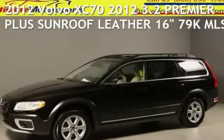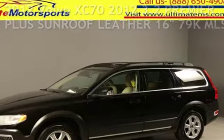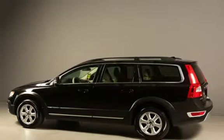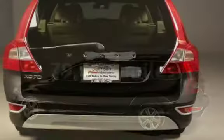Presenting a pre-owned 2012 Volvo XC70. This four-door wagon has a six-cylinder, 3.2-liter i6 engine, with front-wheel drive, and an automatic transmission. This Volvo has less than 80,000 miles on the odometer.